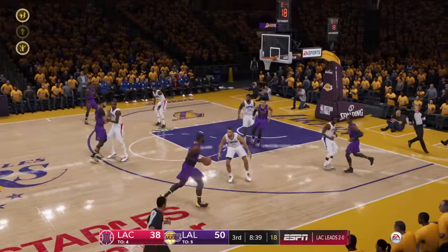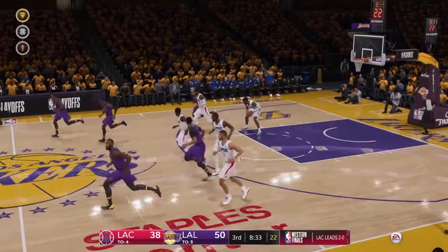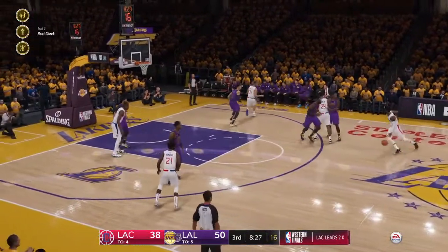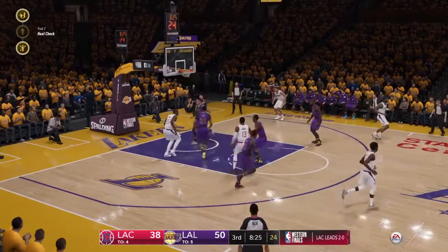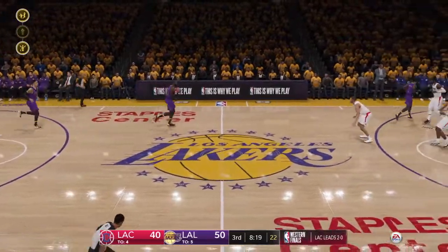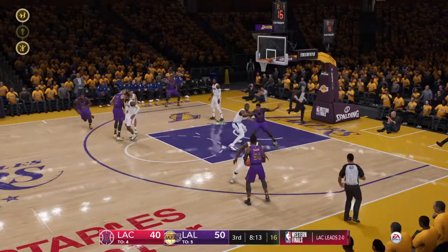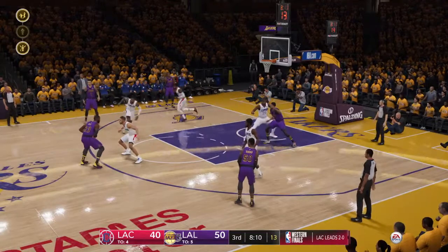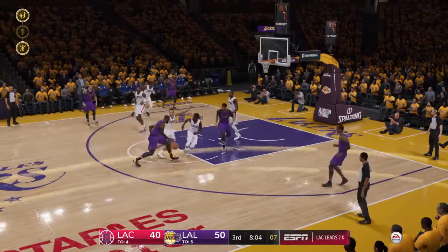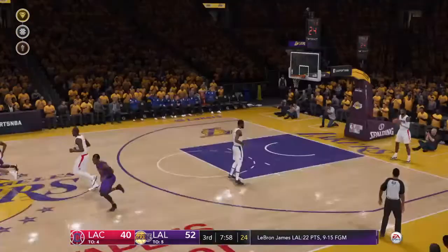LeBron into the front court. Lead is 12. The pass taken away by the Clippers. Beverly to George. Here comes the screen. George, the screen sets him up for two. Oh, don't see the read. Be the read. LBJ to Kyle Kuzma. Schroeder. To James. Has a look. Unbothered by the defense as he drills it.